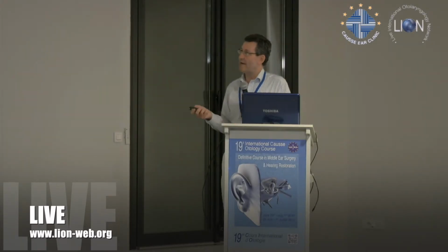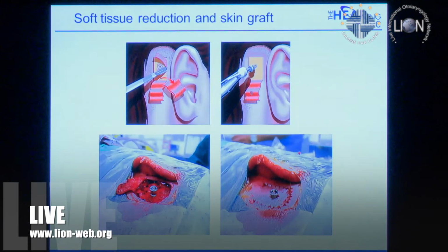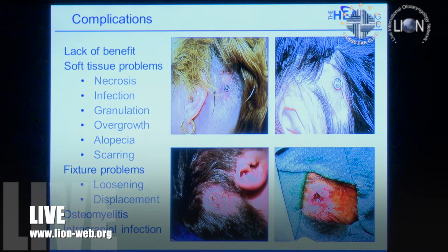But the past, in terms of bone conduction, was not pretty. It's nice to see such an excellent pinna reconstruction and then have to create a huge soft tissue defect behind the ear, which was for many years the traditional approach. Not only thin the skin, but remove all the subcutaneous tissue around the abutment. And so this was cosmetically unattractive. There was the alopecia and the scarring, but also considerable soft tissue problems at times. Whilst many were very stable and got excellent benefit, many had significant problems. And when problems did occur, it wasn't pretty at all.